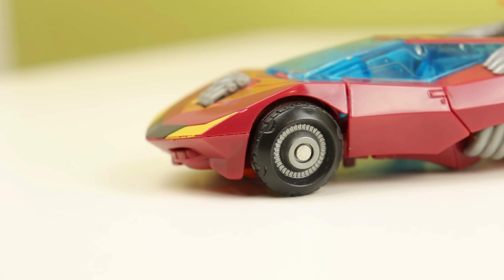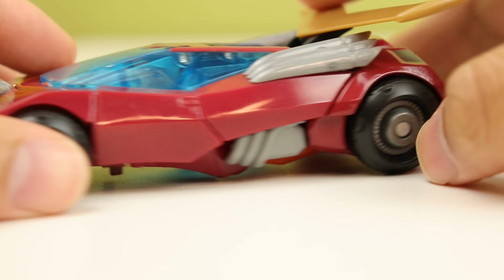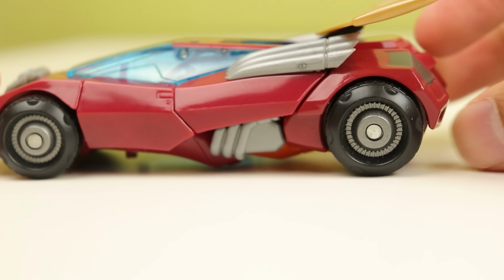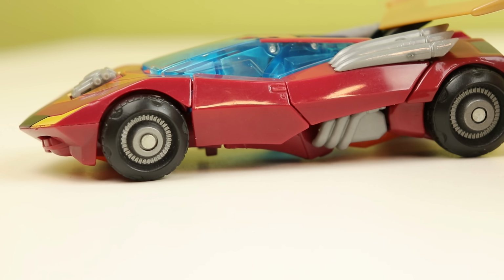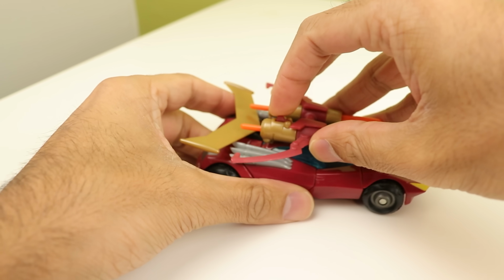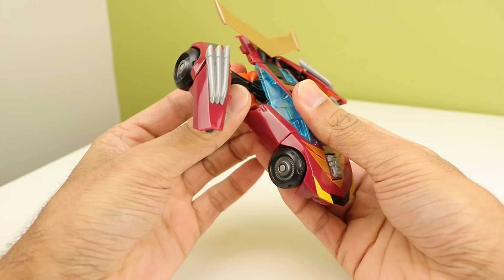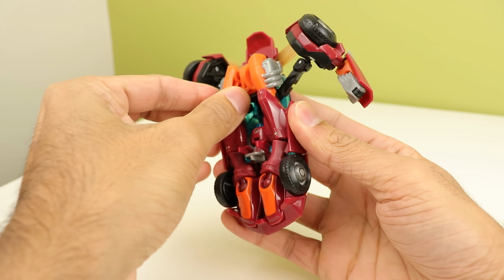The swooping lines along the side leading to the top mounted exhaust with the massive golden spoiler flow into each other very well, leading to this really great looking car mode. It cleans up well too with nothing hanging off, though the ground clearance I find can be a bit eh. The weapon can store at the top using two pegs, which is Transformers weapon storage. But it's a nice car and a nice size, and I think this is my favorite Hot Rod figure.